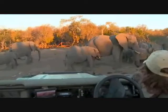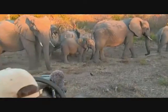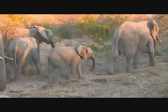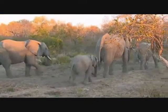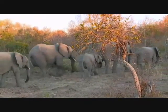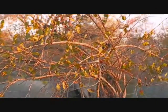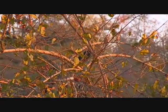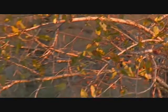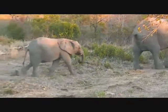There's a little fork-tailed drongo on the ground. I don't know if you can see him. There we go. Taking advantage of any insects that are possibly disturbed by the ellies as they move past. So, there we go. Oh, we've got something nice and big there, like a big grasshopper. Oh, another drongo coming in to take advantage. Look at that, he just snatched it.